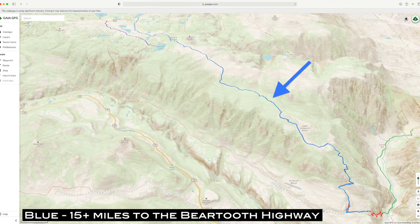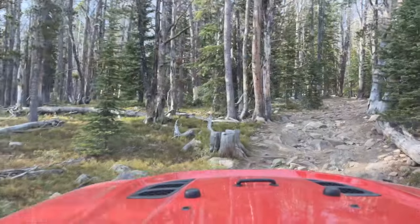The final leg of the Morrison Jeep Trail starts at the top of the switchbacks. It climbs on up 4,000 feet to the top of the Beartooth Plateau. After a little over 15 miles, you will reach the Beartooth Highway.